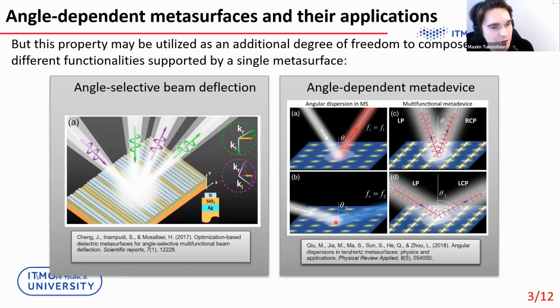And actually, this is a very huge field to study. Many researchers seek such devices which allow combining different functionalities supported by only a single metasurface. For instance, here I found some works. The first of them seeks a device for angle-selective beam deflection. So it means that under a different incident angle, you may expect different refraction or deflection behavior.